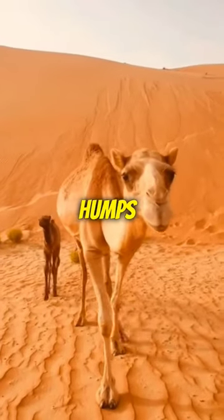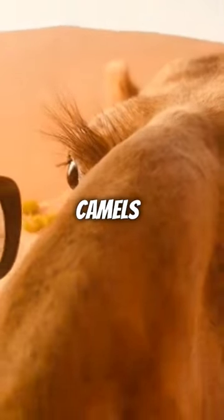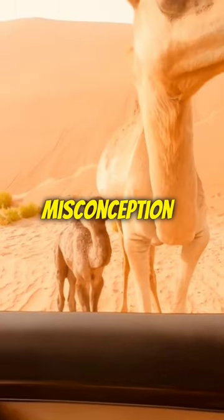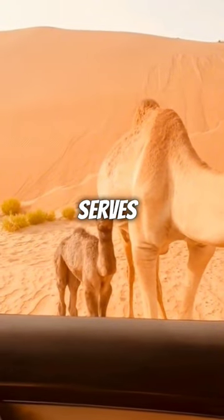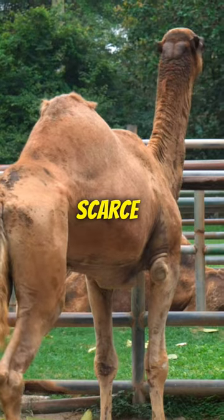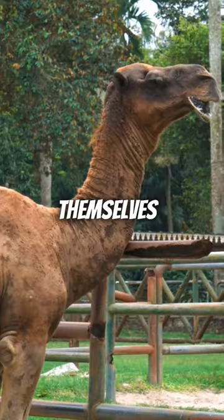Did you know that camels' humps are made up of fat, not water? Many people believe that camels store water in their humps, but that's actually a common misconception. Instead, these humps are composed of fatty tissue that serves as an energy reserve for the animals. When food and water are scarce, camels can metabolize the fat stored in their humps to sustain themselves.